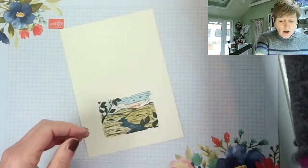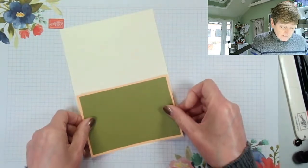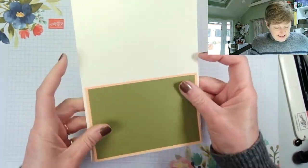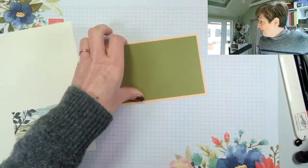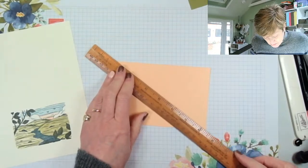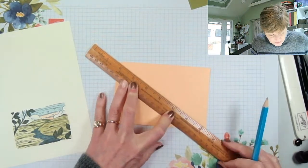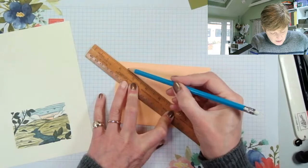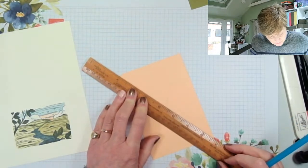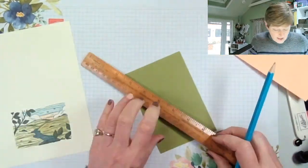Right, so I have got an old olive and a pale papaya mat, and I'm going to pop those there. But don't worry, I'm not that silly. They're not going there. I mean, they are, but they're not. So what we are going to do is draw our diagonal line again, because I want to know where my middle is. And this is a really soft pencil, so it's very easy to erase. I'm going to do the same on this.